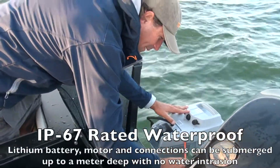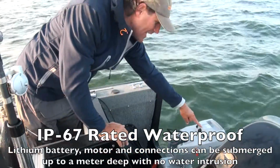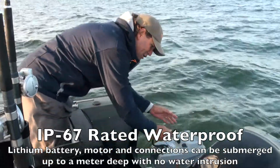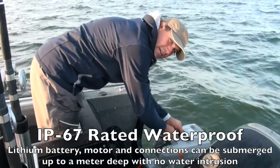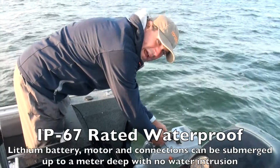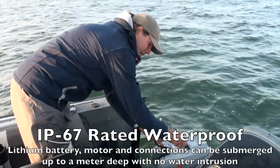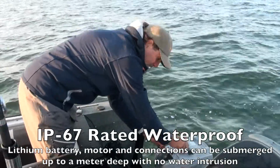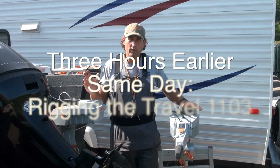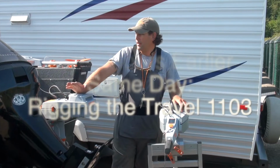One of the nice things about this battery, this is the 915 watt-hour lithium battery. The battery, the connections, everything is IP67 rated waterproof, meaning you can submerge it up to 1 meter deep for half an hour with no water intrusion. So, you know, even though it's really low to the water and it's going to be wet most of the time, you're fine.